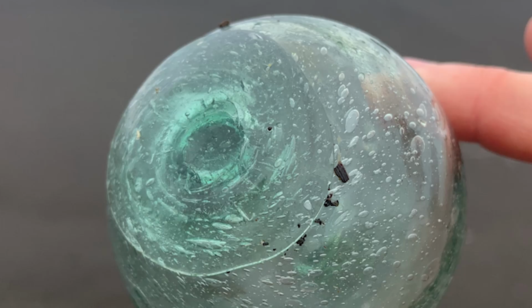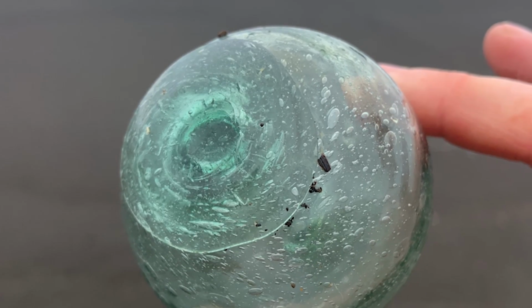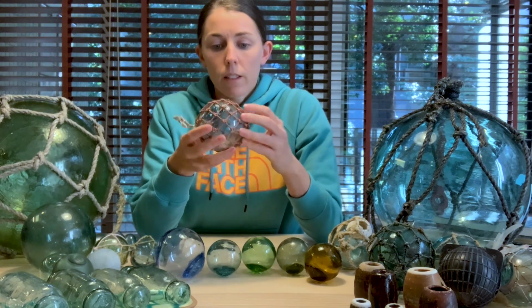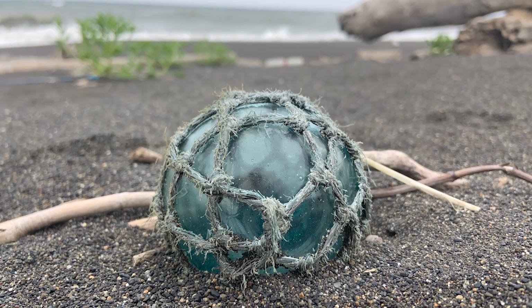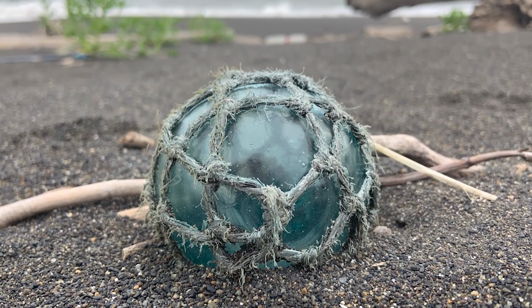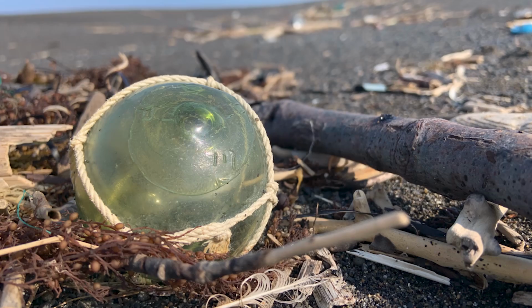Not all floats have this, but it is a great way of learning about the history of the float. Other floats can be found with the netting still on it. Oftentimes, the floats I'm finding on the beaches today have a synthetic netting on it, and some fishing operations still occasionally use. Most have transferred over to plastic floats.